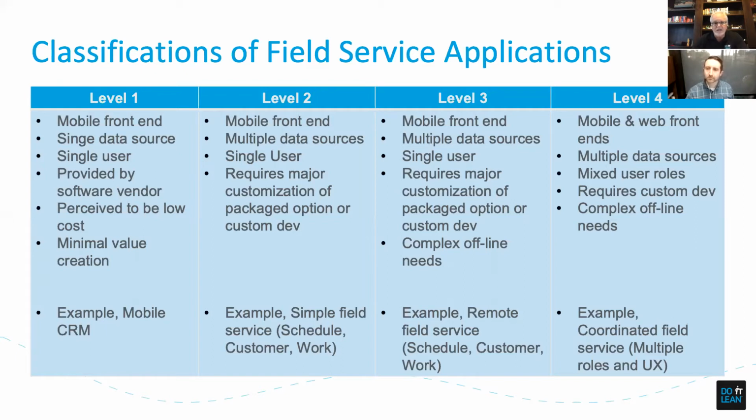And then last but not least, the most complex is what we call level 4 apps. This is where we have different roles, all needing up-to-date access to the same information, regardless of where they happen to be working from at the time. Thus, these types of apps require both mobile and web front ends, complex data orchestration, and in many cases, offline needs. So, Chris, now that the stage is set, why don't you share a bit more on YakMat's journey?